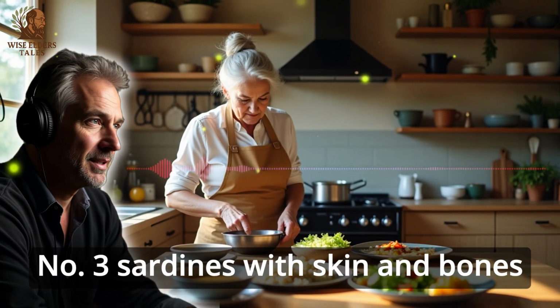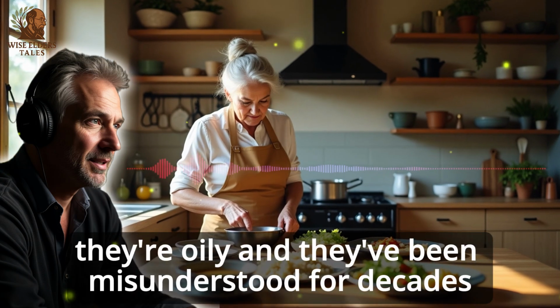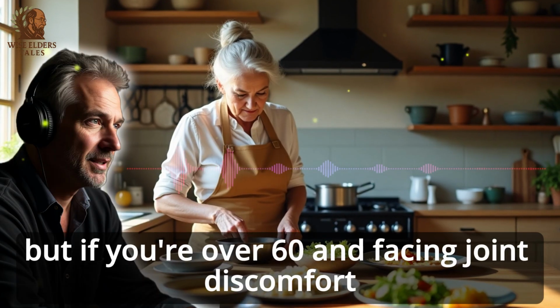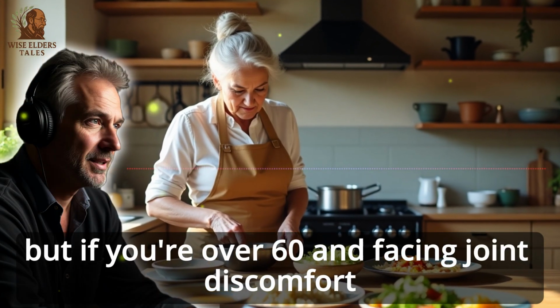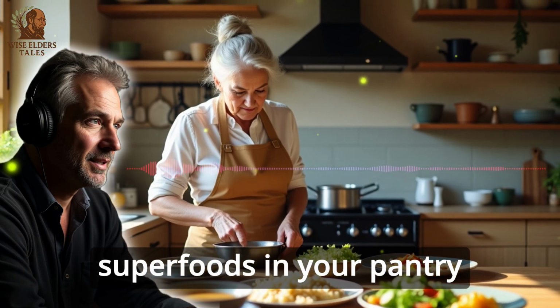Number 3, sardines with skin and bones. They're small. They're oily. And they've been misunderstood for decades. But if you're over 60 and facing joint discomfort, sardines with skin and bones might just be one of the most underrated superfoods in your pantry.